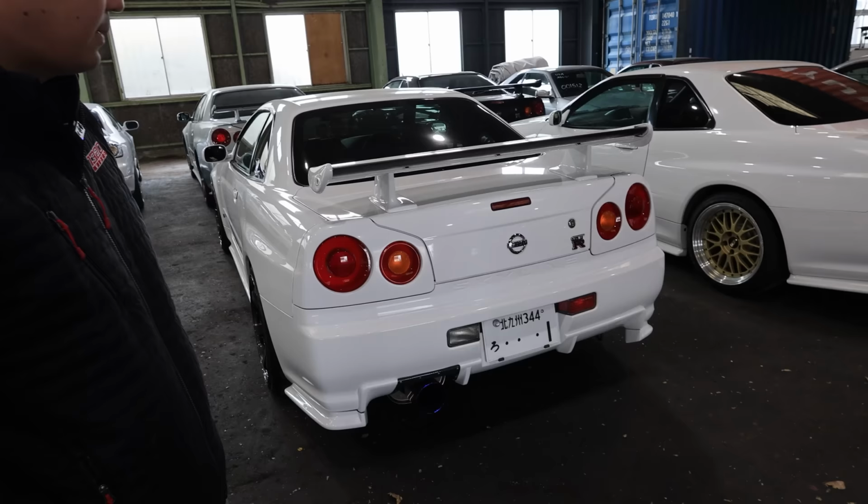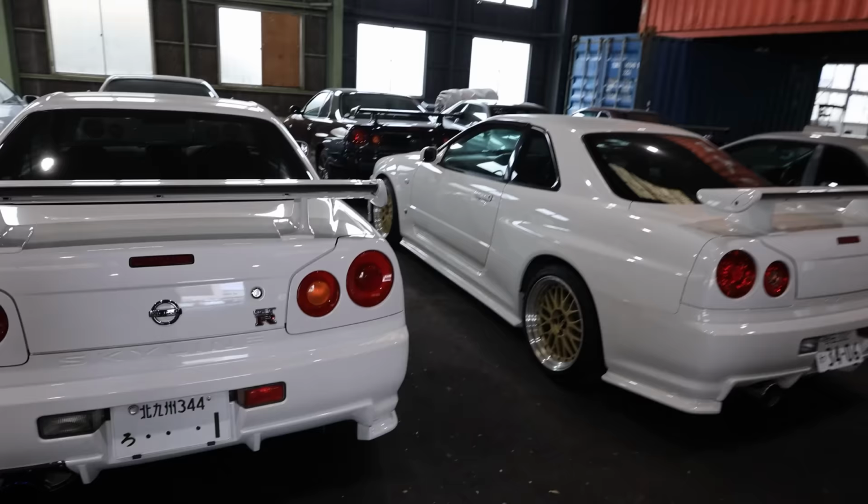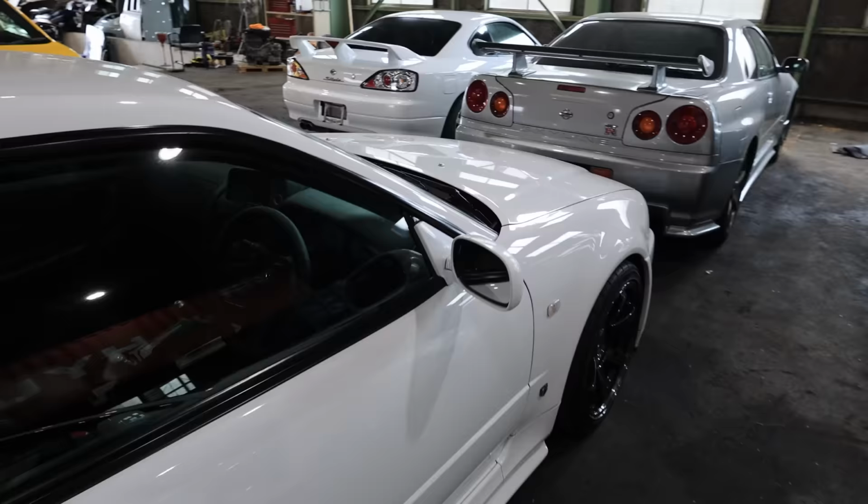165? Right now, I think about 150. 150K. Okay. For a white one, honestly, that's a really, really good price. It's very low mileage too. It's verified about 65-ish thousand kilometers. It is so nice. It's way better condition than my car, that's for sure.